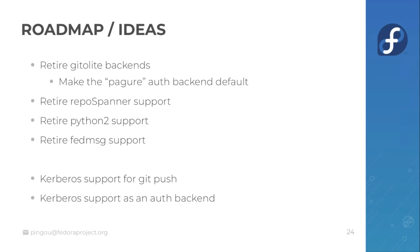And I forgot about CentOS also using Python 2. Yeah, we need to get both of these, git.centos.org and pagure.io, up to using the EL8 builds running on Python 3, and then we'll be good to go there.